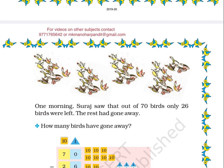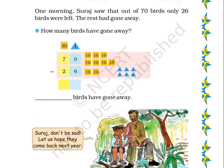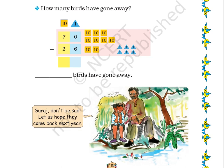Picture 2 shows a table of yellow and blue columns. There is a 10 card on the top of the yellow column and a 1 card on top of the blue column. Row 1. Column 1, number 7 is written. Column 2, number 0 is written. And on the right side, a picture of 7 10 cards is shown. Row 2. Column 1, number 2 is written. Column 2, number 6 is written. And there is a minus sign in front of 2. On the right side, 2 10 cards and 6 1 cards are shown.